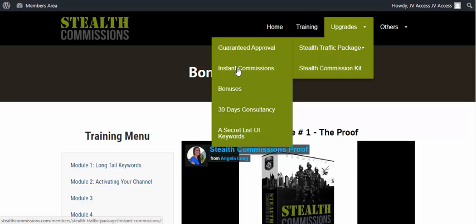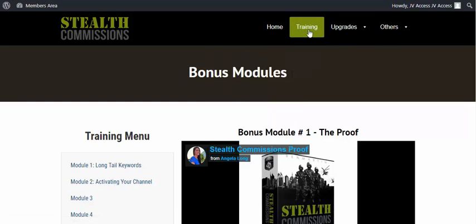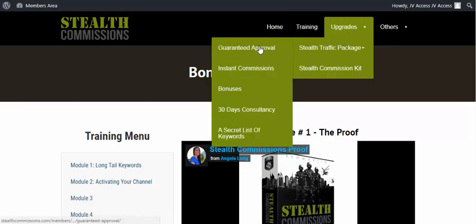Like I said when I was on my bonus page, I'm not a fan of those kinds of offers. But for $27 you get the bonuses, so that's pretty cool, and you get the consultancy and the keyword list. So that's pretty cool for $27. But like I said, I'm not a fan of the guaranteed approval and things like that, or when they give you a resale license. So personally, I'm not a fan.